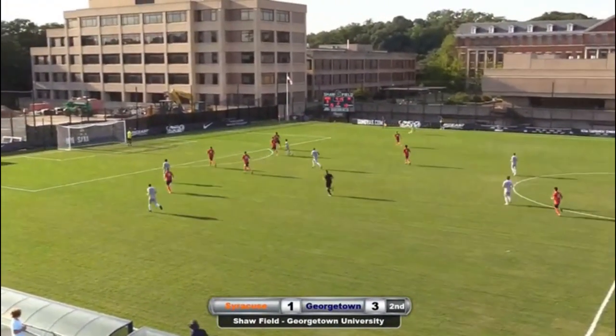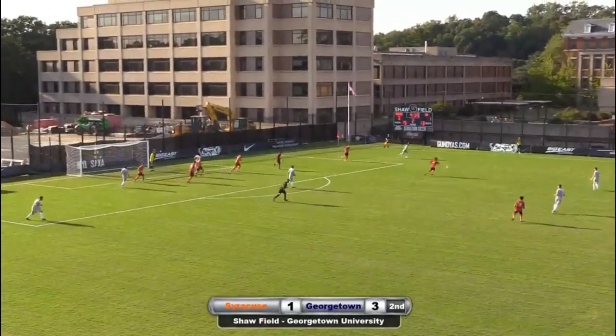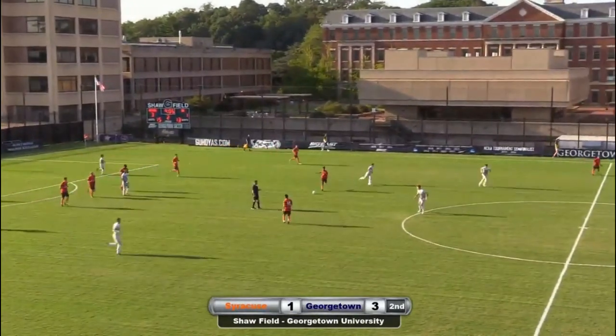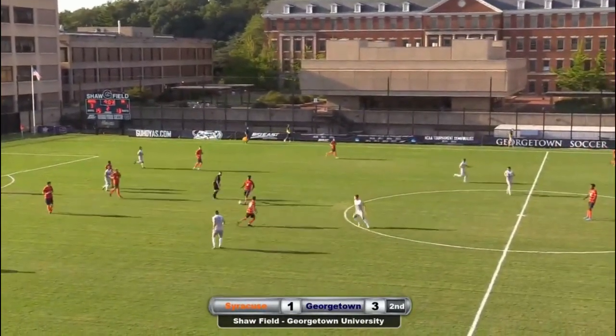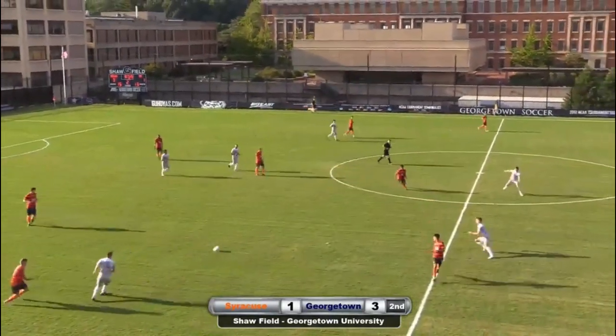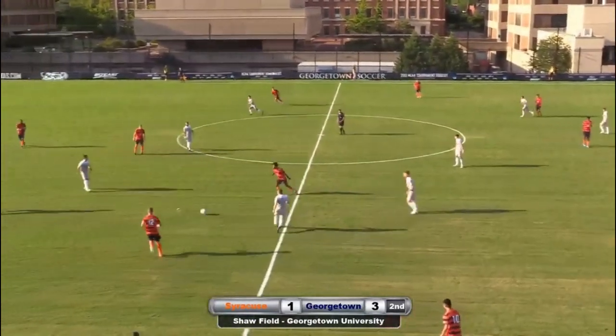Rocha getting a sprint in. Then an early ball. And again, several times today, the Hoyas in prime positions to create good service, and they haven't gotten it past the first defender. It's the kind of thing you can clean up on the training ground. Lochner intercepts.